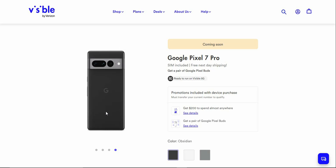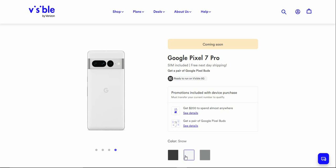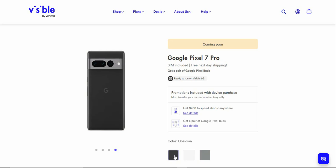Like I said, this is the obsidian color that we're looking at here right now. Very nice. It's like a dark grayish black color. And then you guys have the snow color, which is like a white color. Get it? Snow white. Get it? So yeah, it's like a white color there. And then you guys have a hazel color, which is like a light silver grayish color in my personal opinion. So yeah, that's what the back of it looks like in the different colors.